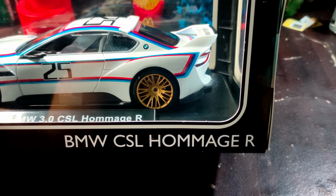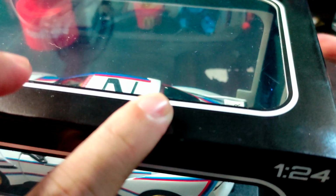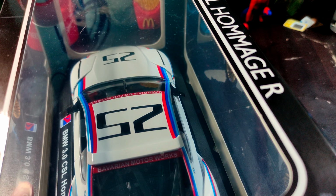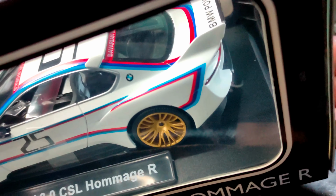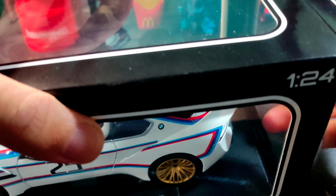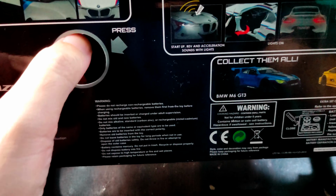Okay, so we're gonna open it up so we can bring it out and show you guys a clearer picture of scale is 1:24. Okay, so we're gonna open it up now. Yeah. Oh, okay. So look at the bottom. Okay, so you can.